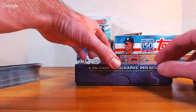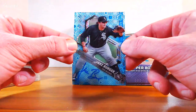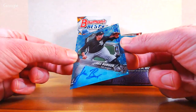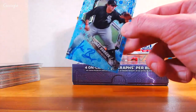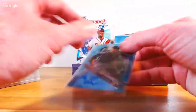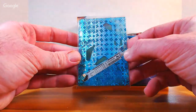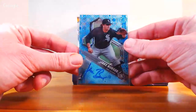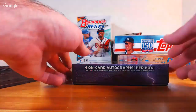And our fourth and final auto out of Bowman High Tech is a blue diffractor, also for the White Sox, Jake Berger. And this one is 23 out of 75. Nice box for the White Sox. Sorry for the unfortunate rhyme. Love the backs of diffractors. Beautiful card. Congrats to the White Sox on that box.